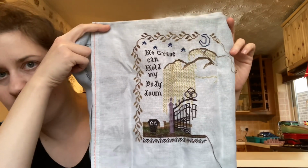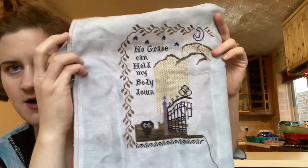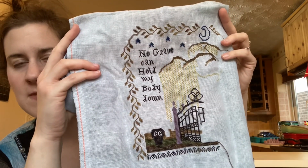So I'm more than halfway, I'm pretty sure. So the halfway of the gate is the halfway point. I've come quite far over, look, with the tree. Yeah, I absolutely love this one.